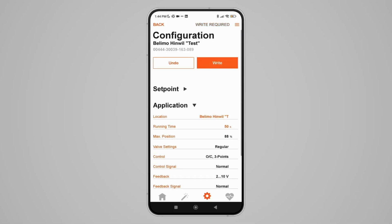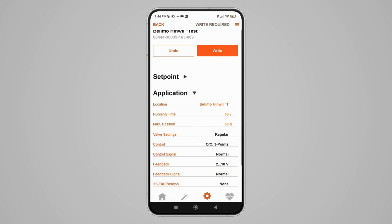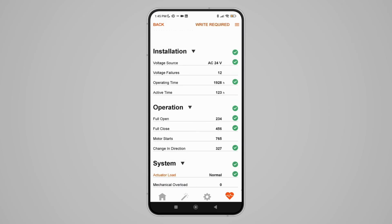You can set the maximum opening angle of your butterfly valve depending on your needs. This means you can adjust the maximum flow rate of your control valve according to the specifics of your application. You can also extend data access with diagnostic options. Once you've clicked on the diagnosis button, you'll find details on how your actuator has operated in the past.